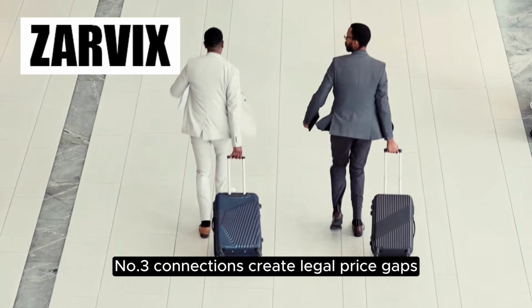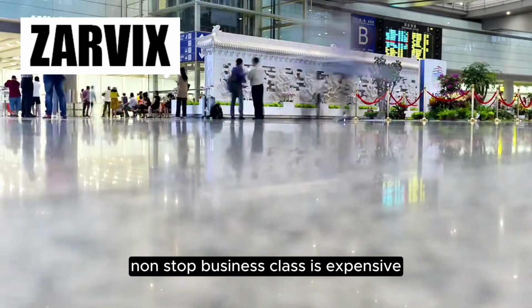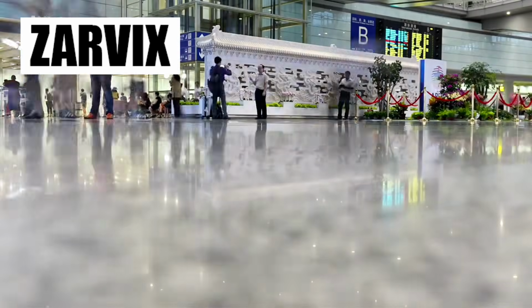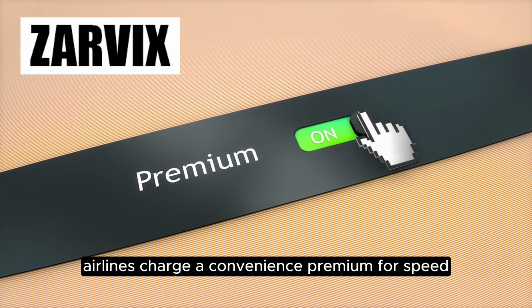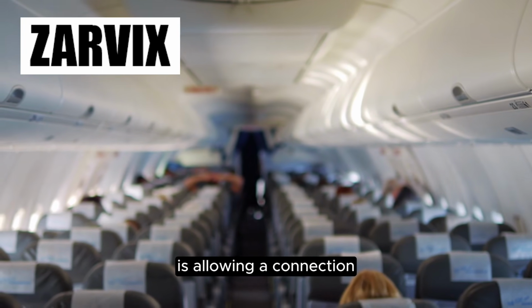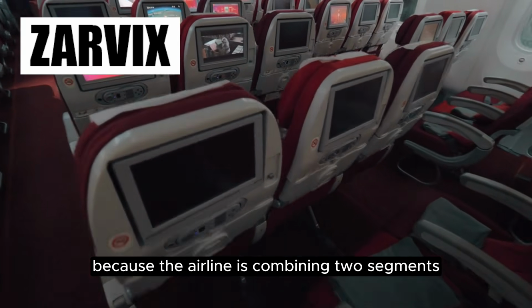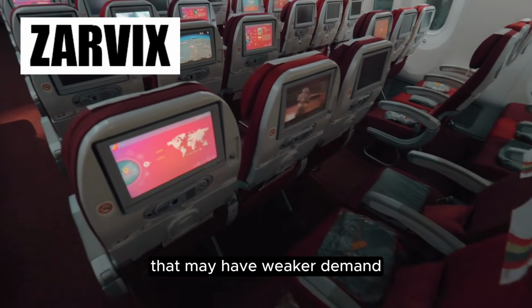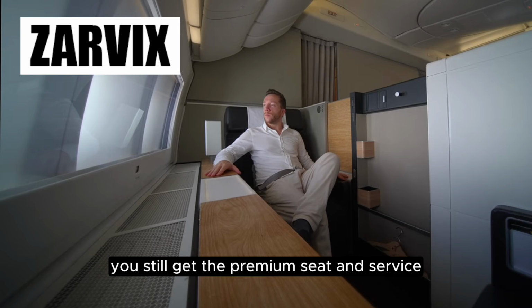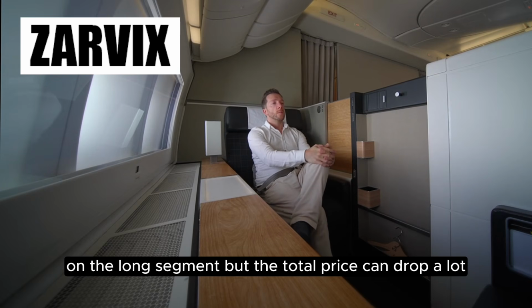Number 3. Connections create legal price gaps. Non-stop business class is expensive because it's exactly what time-sensitive travelers want. Airlines charge a convenience premium for speed. The simplest way around that premium is allowing a connection. A one-stop itinerary can tap into totally different pricing because the airline is combining two segments that may have weaker demand in business class on at least one leg. You still get the premium seat and service on the long segment, but the total price can drop a lot.